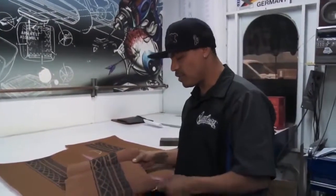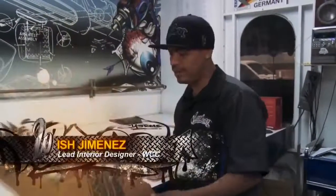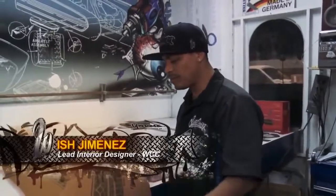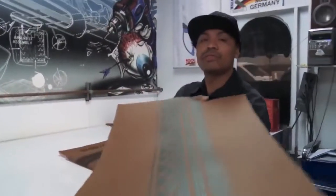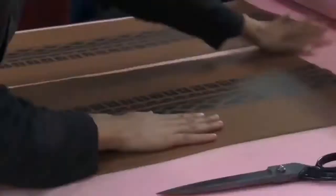Using the original inserts for the Stingray, that was a good idea, but at the end, the results didn't meet my standard. We decided to go back and take some flat piece of leather, and this is the result. That's the way it's supposed to be.